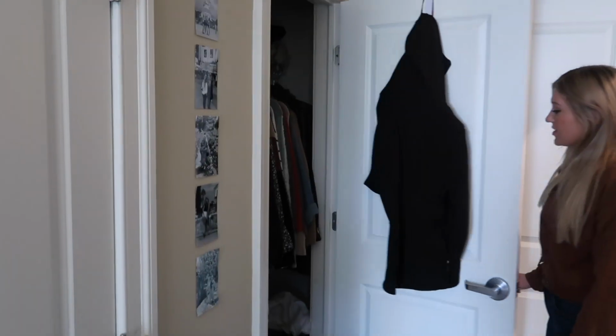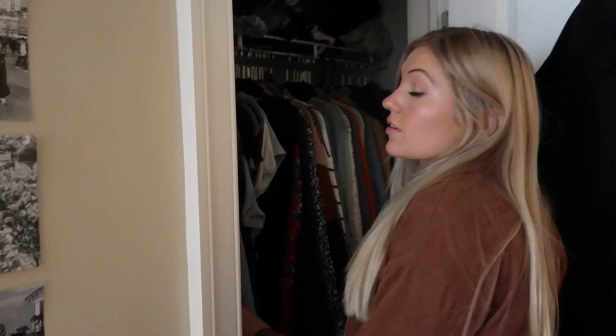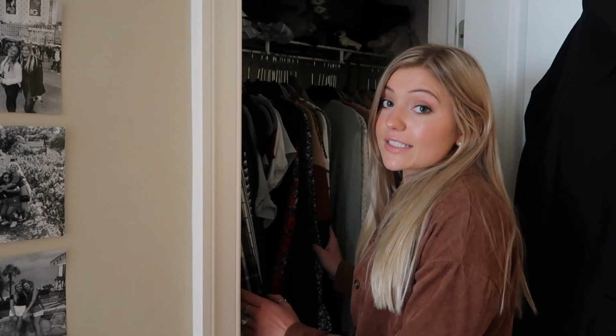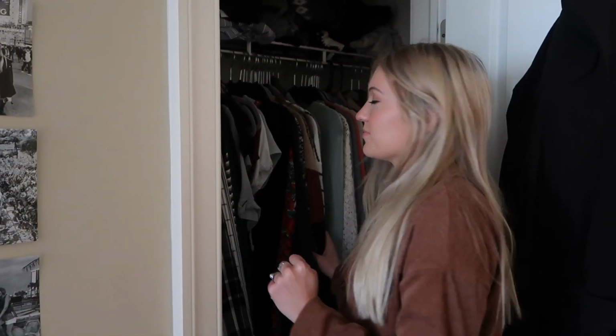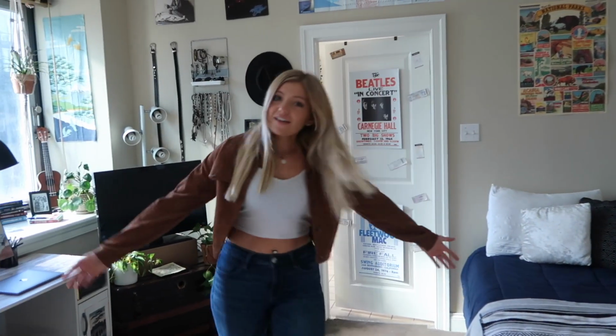Here is my closet. When you go to college, you have to learn that you need to condense, be more minimal, learn to live with less stuff. Tip. Here is my side of the room.